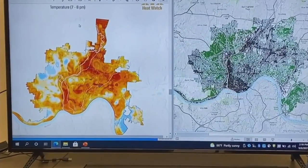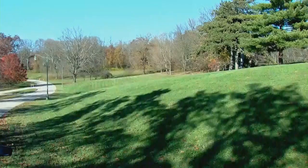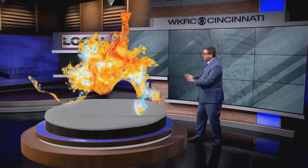Then there's how large the actual difference in temperature is between the city's hottest and coolest neighborhoods. We did record a 12-degree difference. And that's staggering. That's a huge amount. 12 degrees. That's the difference in temperature across Cincinnati's hottest and coolest neighborhoods. And this is the map which details the data of that 12-degree difference.